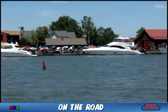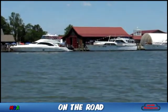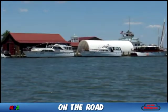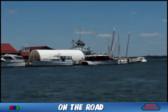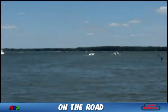We're going to slowly pan around, and what you start to see now is the Chesapeake Bay Maritime Museum in the background. Some of the large cruisers that are there are here for the boat show. Some really nice boats. The masts in the background are of the Bug-Eye, as it's called. Out there now, we're looking at the Chester River.